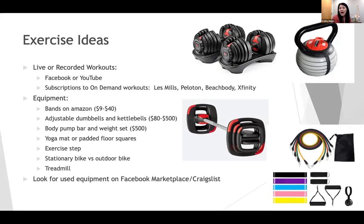Equipment wise, I think the easiest and most cost effective is down here, the resistance bands in the corner. The nice thing is you anchor them by closing the strap in the door jamb. It's a nice way to get some resistance without having heavy bulky weights lying around, and it's a great way to incorporate your upper body and lower body into fitness. I do like these adjustable dumbbells right here.